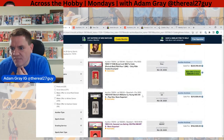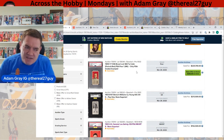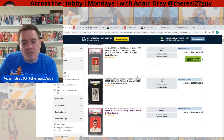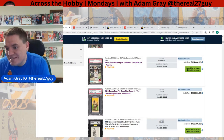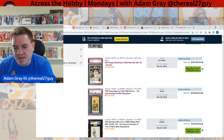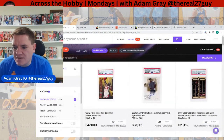Ty Cobb 1. Here's another Cobb, and this is the Broadleaf back. So you've got 2 different, really cool backs. This card is hammered, though. It's a PSA 1 with a mark, and it still did $225,000. Again, it's not conditional rarity. It's a rare card in and of itself, or in this case, a rare back. The Ryan 10, I was interested to watch that, $124,000. And I really wanted to see how the Tango Eggs Ty Cobb would sell. Man, we had an amazing Ty Cobb collection sell. This is the only Ty Cobb from the Tango Eggs set in existence. Sold for $110,000. Amazing sale.